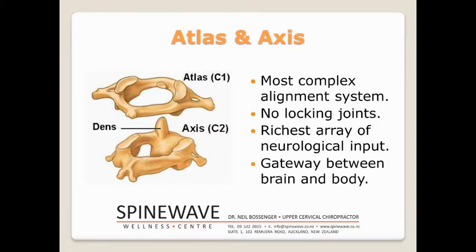And it is the gateway between the brain and the body, between skull and the body. Atlas is the gateway, and so it's really important on a very, very simplistic level to keep your head on straight.